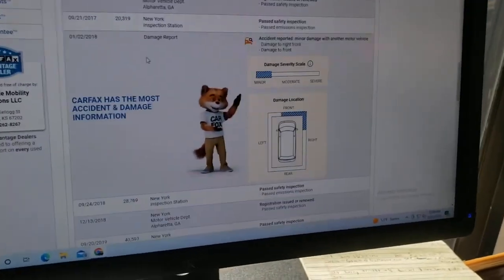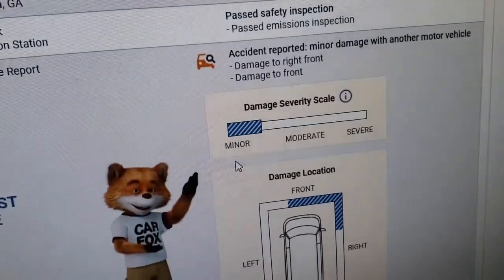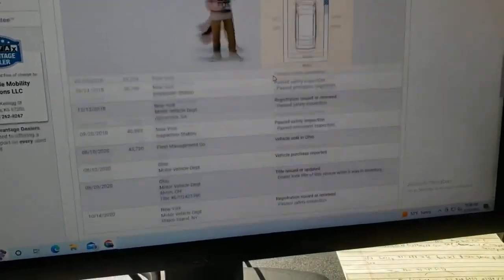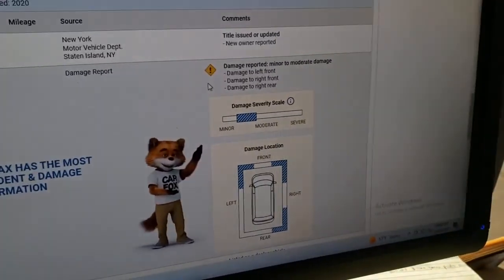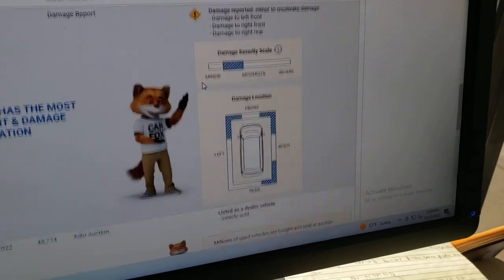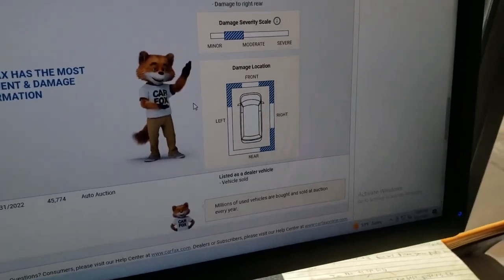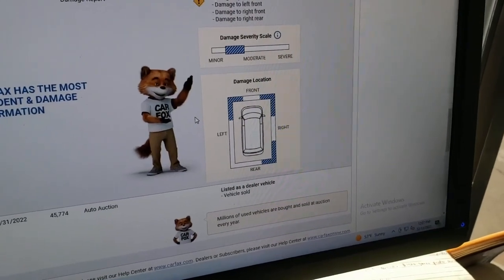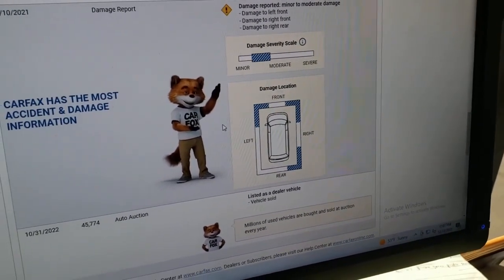As we scroll down here, it shows in 2018 damage to the right front. Shows minor. So minor damage on Carfax, I believe, is under $500. So very minor damage. March 2021 damage to left front, damage to right front, damage to rear. Sounds like someone may have gotten sandwiched a little bit, but again, no airbags, no frame, just had some body work done to it. As the pictures in the video show, the van's been repaired properly.